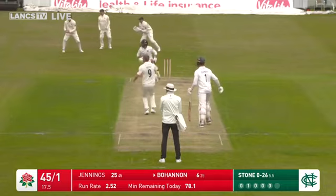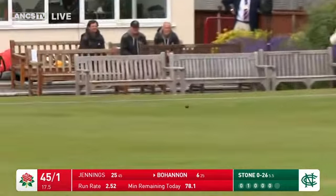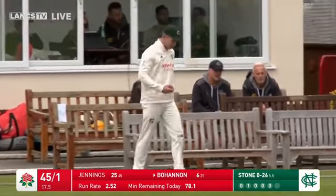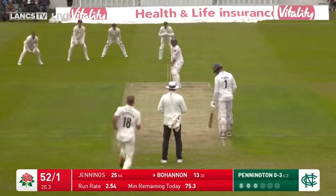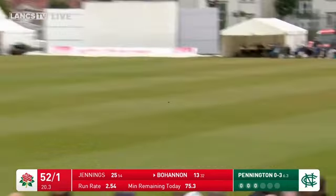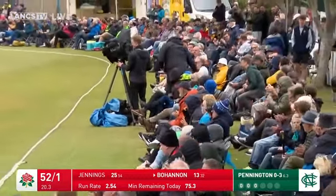Stone has played 3 test matches himself, and this one forced through the offside by Bohannon. Just can't quite see the rope, but I think it's gone. Pitch was a little bit slower and he should have come up earlier. Next delivery is cut through the offside. Nice looking shot from Bohannon. Doesn't even venture a pace or 2 down the track.